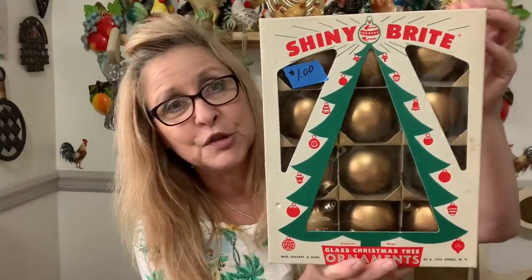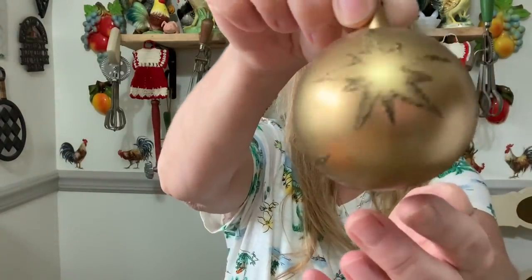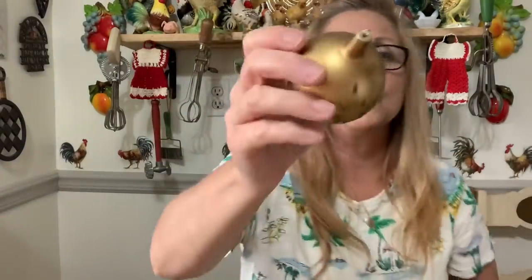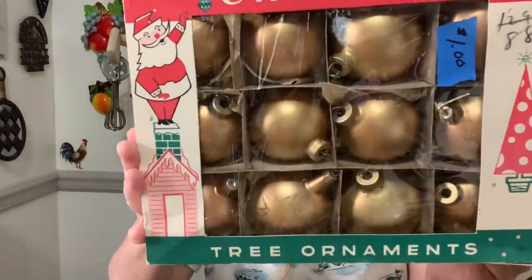Then I got this box. Love the Christmas tree on there. And as I said, these bulbs are made in Poland. Oh, look, this one has, let me show you. This one has stars on it. Very cool. I don't know if you guys will be able to see that, but it does say Poland on the top. And I got this box. So three different styles of boxes. So I got those.